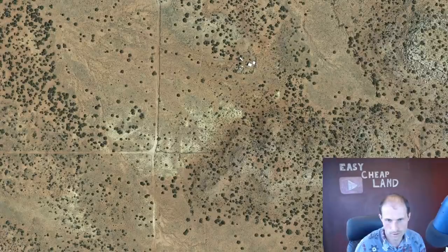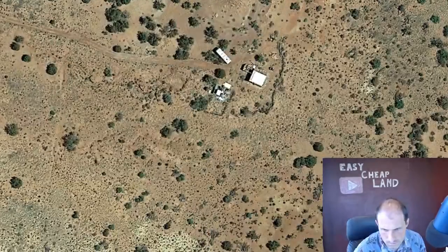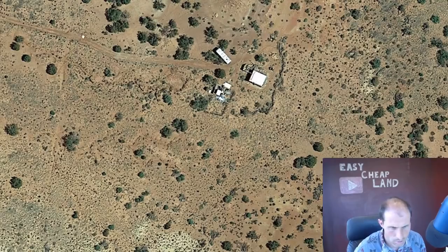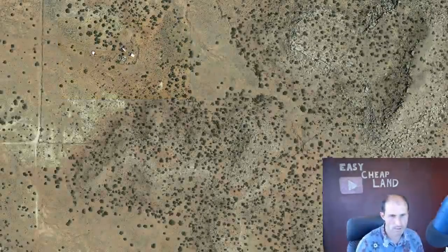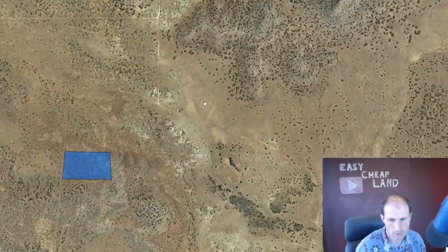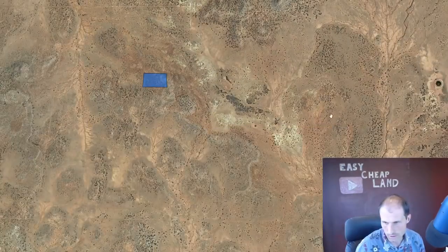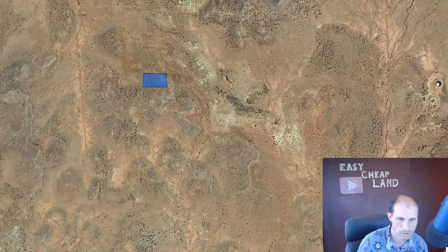It looks like they got a water tank out there. And is that a power line? No, I thought I saw a power pole. I don't think there's any power lines out here. So you build your own power system. And I believe it's shallower water table in this area. If you look around, there's some cow ponds. Here's a cow pond here. There's a cow pond here. Those guys are figuring out water.